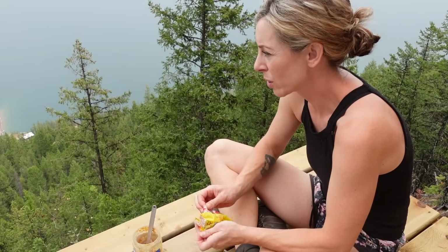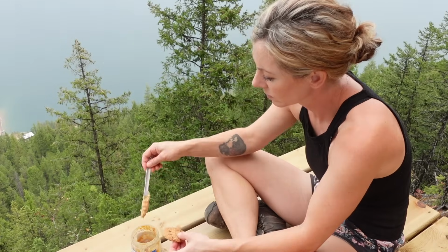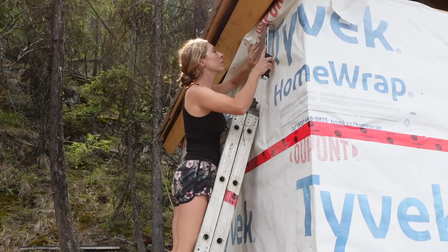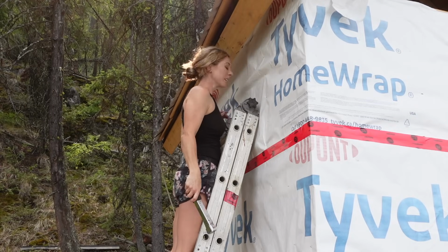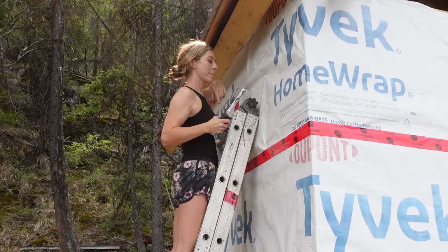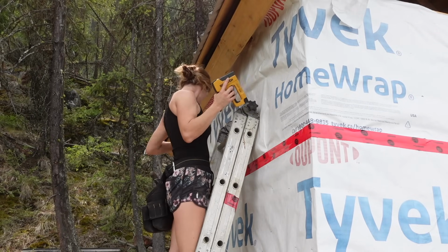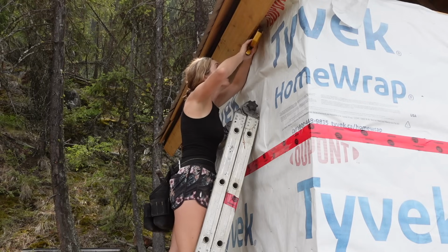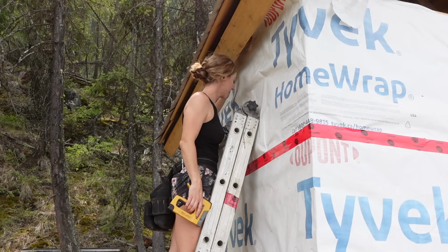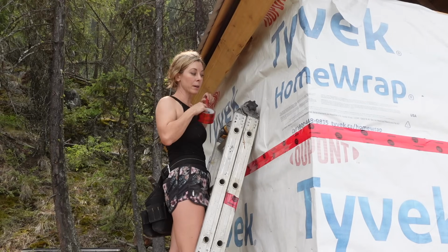Lunch. Choppers are going full tilt. Getting this tacker hammer up in here. It's impossible. I brought this one from home last time. The exact problem. Okay. That doesn't help. All right. Tape it is. So I'm just gonna go around and tape my little heart out here and tidy up all of this Tyvek.